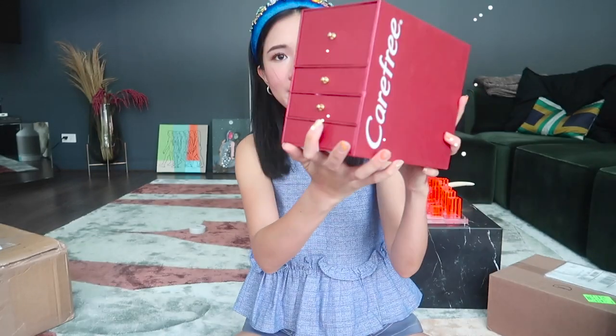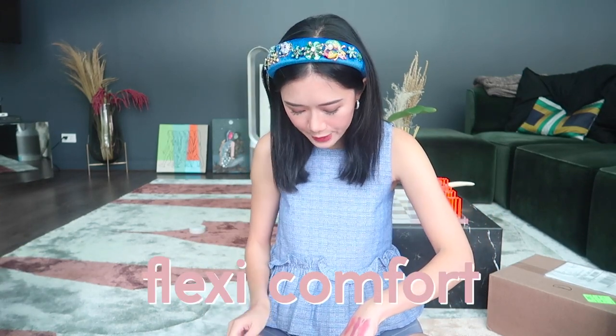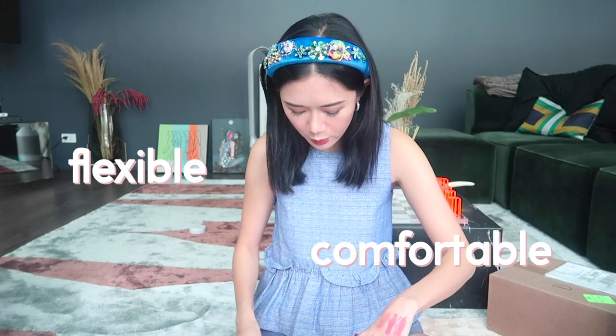So we got this package from Carefree. Looks like a dresser cabinet. So the first drawer is also cute the way they presented it. They've got here some panty liners with aloe vera. Ooh, even panty liners now have aloe vera. Oh, it's supposed to be for flexi comfort. So it's more flexible and more comfortable than your usual.